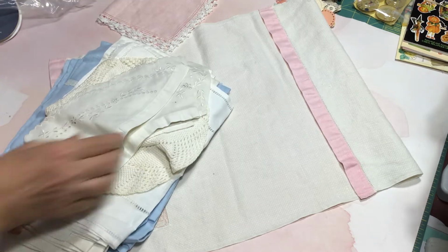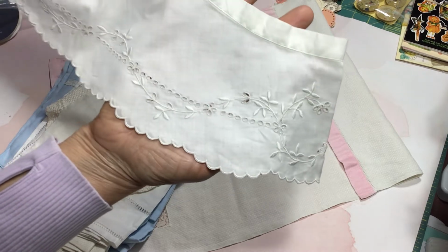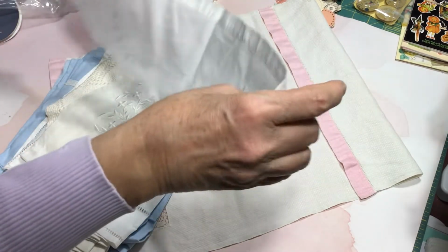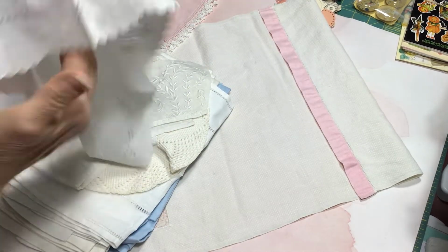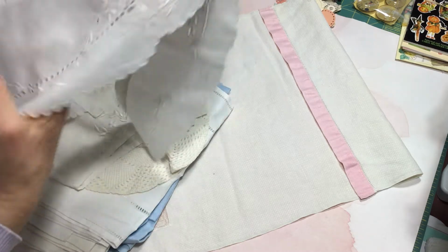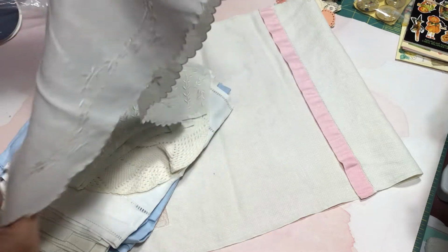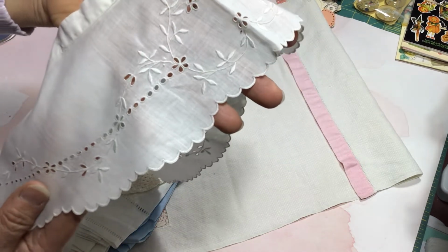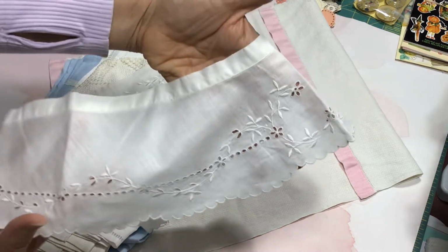Let me share them with you. Here's the first one. This is an embroidered piece. I'm not sure. It almost looks like it went on a collar or shawl or some such thing. And I've even seen, you know, similarly to this, a little bit wider, but this one is quite a narrow one. And it has some beautiful white work on it.